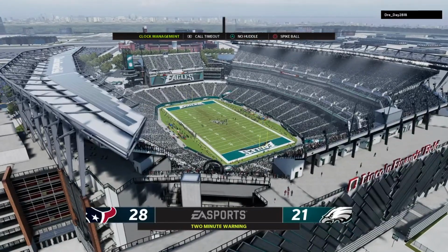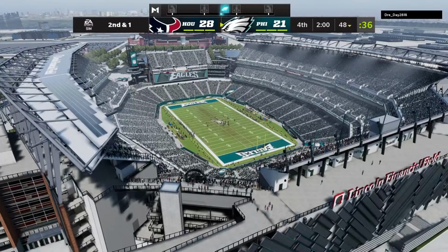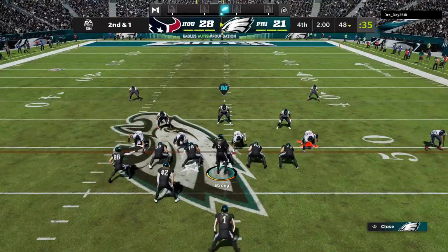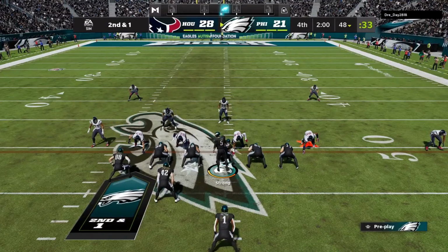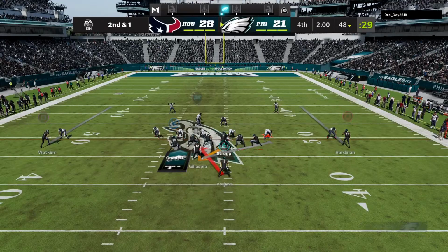Fourth quarter, down to the final 2 minutes, and we've got a 1-score game. So it's Eagle football here as we get you reset. They come up on a 2nd down now in a game that looks like it's going to go down to the wire.